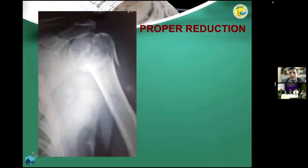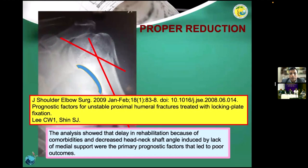Now, when I say alignment, it is the head-shaft angle which needs to be aligned well, and we need to align the medial stability, the medial comminution, or this medial cortex. Why is it important? It has been very well established that failure to maintain the head-neck-shaft angle leads to lack of medial support, and it is a prognostic factor that can lead to a poor outcome if it is not maintained. So that is our aim to achieve.